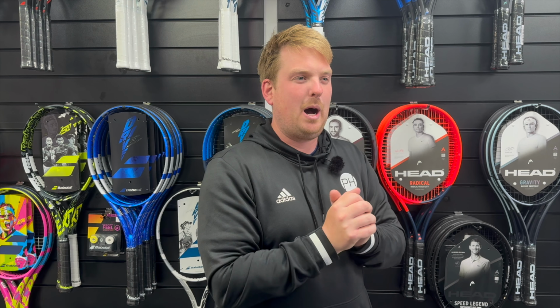The stiffer the racket, more power. The more flexible the racket, more control. Now, there are elements to it, string pattern, swing weight, things like that. But for the purpose of today, I'm going to be looking at each brand's best and most popular power rackets and my personal top 5 amongst them.